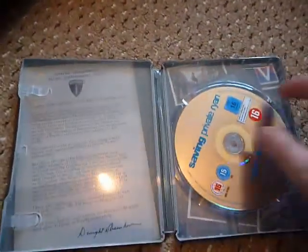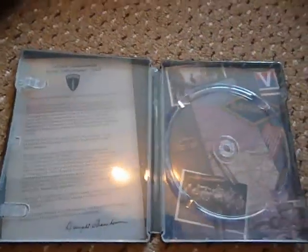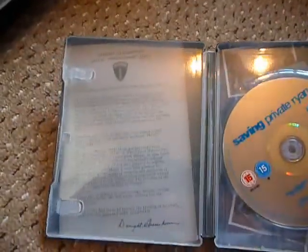And this one is out of print. In fact, I think 3 of these 4 are out of print. I'm going to show this wave. Just a single disc. I think there's a second disc in the special edition, but it's not in this version. And it's a nice inside artwork as well. Very cool stuff. And again, I think these were £10.99, a pound more than the rest.